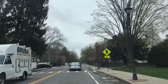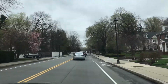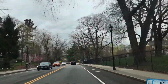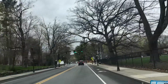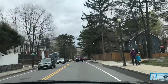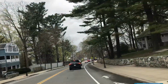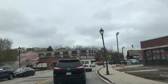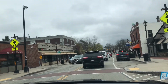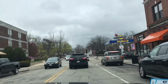Alright, we're at 15. You've got magnolias in bloom. Forsythia. And we're at 15.3, start going downhill. It's pretty steep going downhill. Yeah, 15.3. It's steep. Alright, we're at 15.5. We're at 15.8. So this is Lower Falls, still technically Wellesley. Yeah, this could be the lowest point of the race right here.